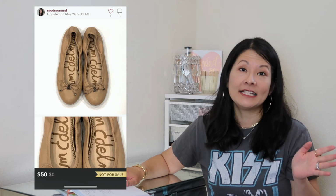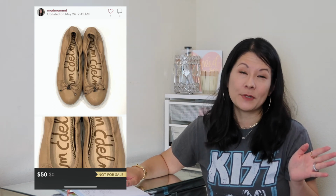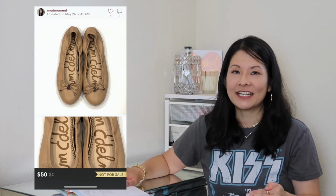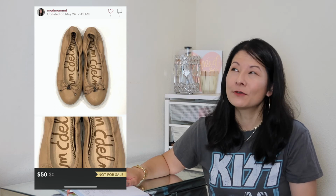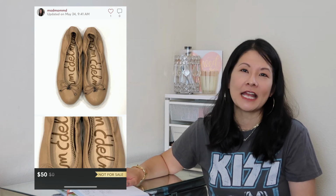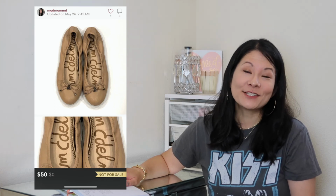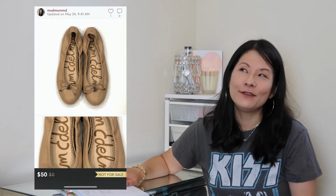And again, I love getting Sam Edelman. I think it's a bread and butter brand, especially if you can get them pretty inexpensively. It's really worthwhile. So this particular style that I sold on eBay was called the Felicia, and I've sold this 2 other times before. The Felicia, I believe, is their very classic ballet flat, as you can see here. But this one was just in a beautiful colorway, that nude buff tone.